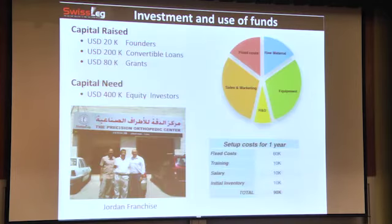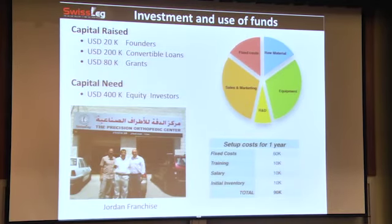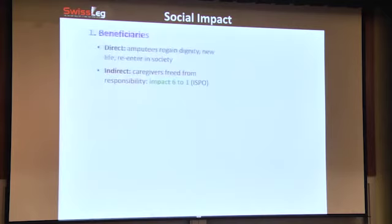We have raised about $300,000 in capital so far. We spent it very well. We helped establish the first franchises. And we need another $400,000 for the expansion phase, now into Africa, in this coming year. Basically, we have to invest about $90,000 to set up a new franchise to help them on their feet. What about the social impact?